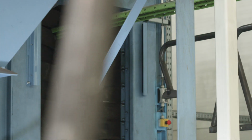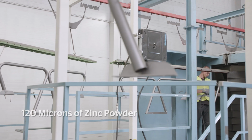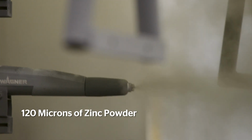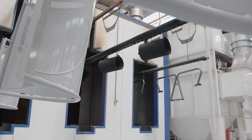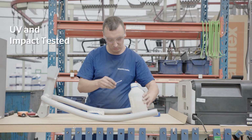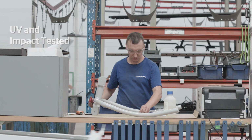Metal is powder coated under carefully controlled conditions. Our powder paint area is fully mechanized. The metal goes through a primer where 120 microns of zinc powder are applied to protect steel surfaces from corrosion. The metal then goes into a bake oven and is left to cool before being sprayed with any color paint at 120 microns. This flexible paint system can spray anything from 2 millimeters to 40 millimeters thickness. The finished product is UV tested to ensure it won't fade and impact tested for robustness.